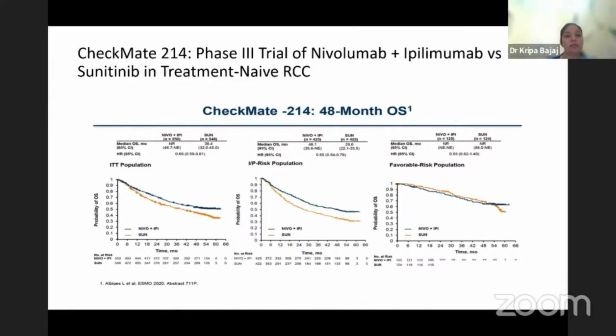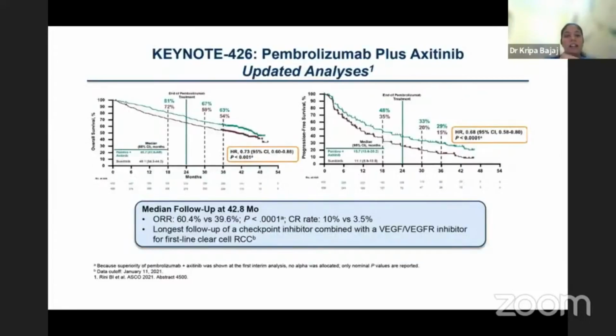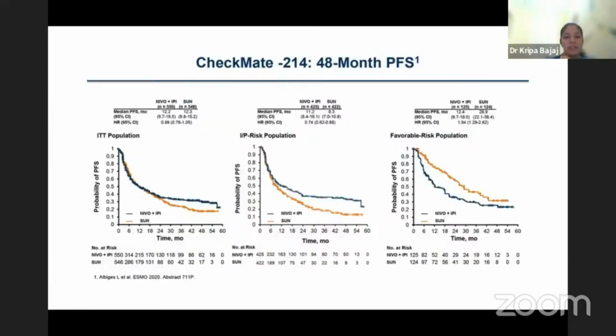This is the Checkmate 214. The intention-to-treat population, the intermediate and poor risk population, and even the favorable risk population, on the right side graph, were talked about. In the favorable risk population, sunitinib versus IO combination, not much difference was there, only a little bit. So in favorable risk, we used to offer sunitinib, and in unfavorable risk, we used to offer the combination of IO plus IO. The 48-month PFS was seen, and later the ITT and favorable risk populations were seen. Not much difference, but the PFS was less with nivo plus ipi compared to sunitinib. This was a pointed-out thing, that sunitinib worked better in a favorable risk population than IO plus IO. I'll again discuss the Checkmate 214 CRs and everything later in another slide.